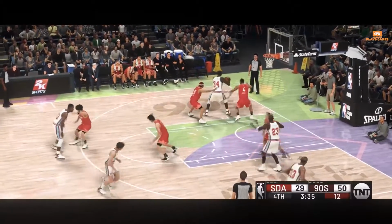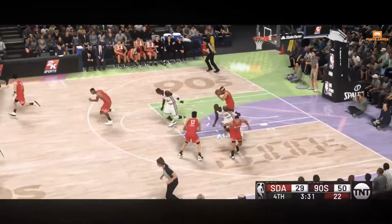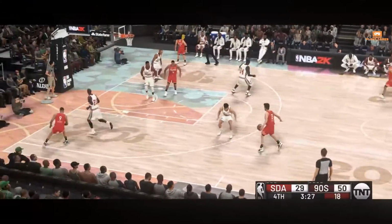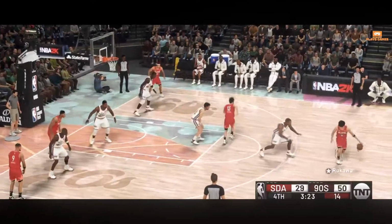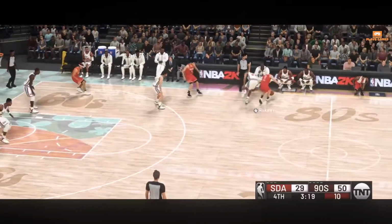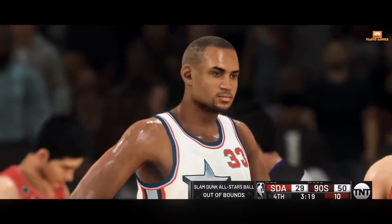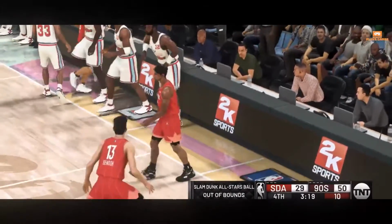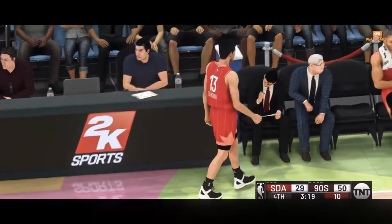Now, here is Elijah Wan. That one's not going to go. They need a bucket in a big way here to regain some confidence. Ball's knocked loose, and it's out of bounds. They say it was last touched by Hill. So for the 90s team, Shaq's checked in for Elijah Wan. Malone comes in for Mourning. And Scottie Pippen is subbed in for Grant Hill.